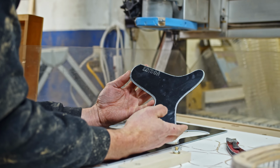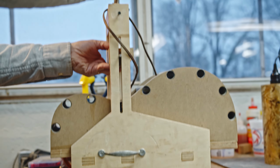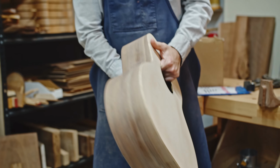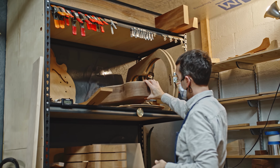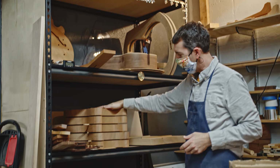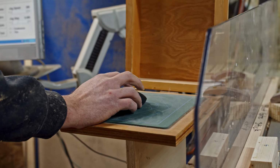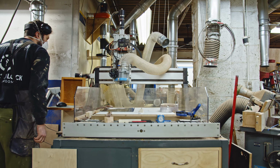Everyone enjoys doing the work we do here because we're proud to be working in the tradition and carrying on the craft that was started here over 100 years ago. And we've always got one foot in the past and one foot in the future, especially when it comes to utilizing more modern technologies like CNC and 3D modeling.